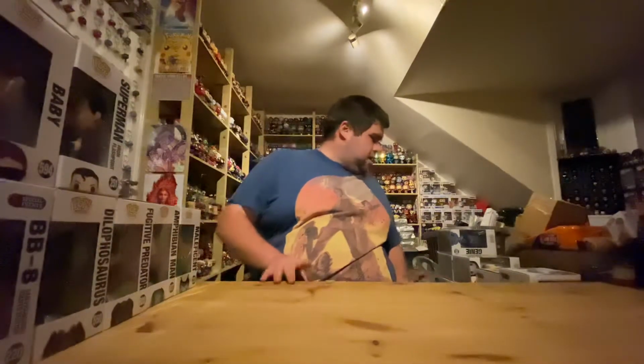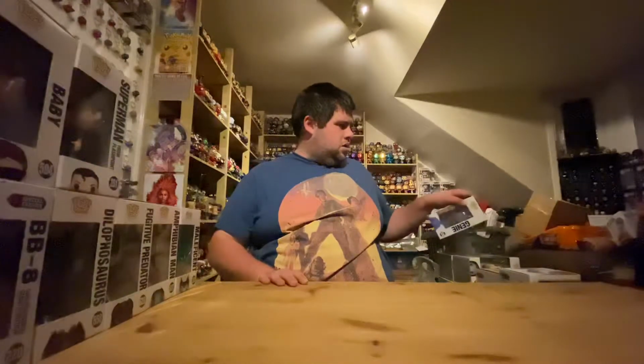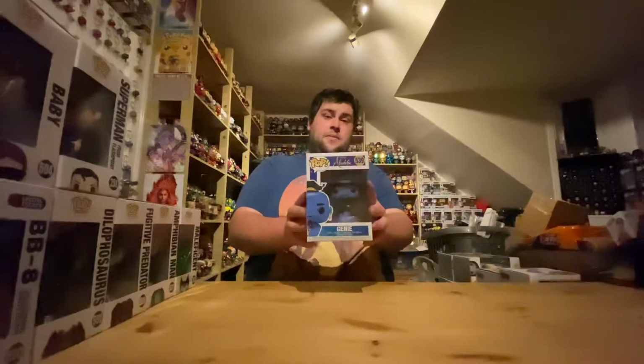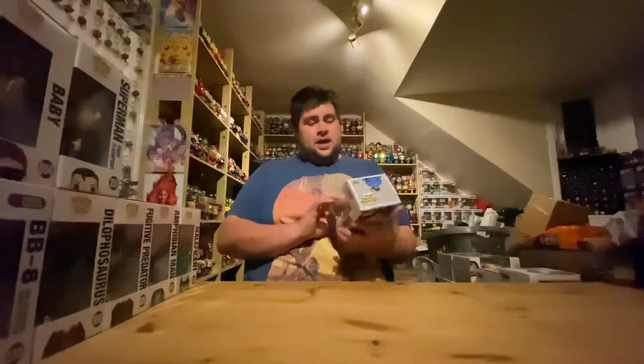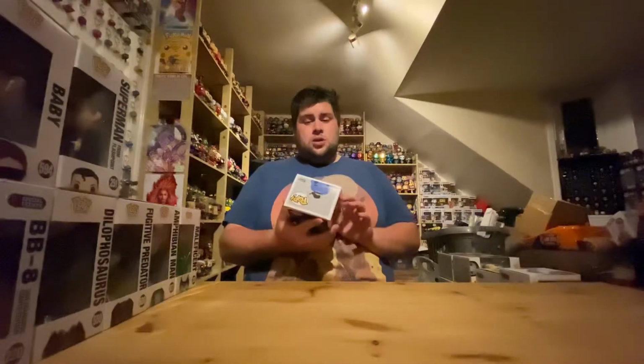Right, then Pops. So I got my monthly Pop in a Box, 6 Pops in the box. Unfortunately, I can't even remember everything that was in it, but this is the only Pop I'm actually keeping from that. This is just the standard genie from the live action Aladdin. I've got the glow in the dark, but I never picked up the standard, so it's pretty cool to get that.